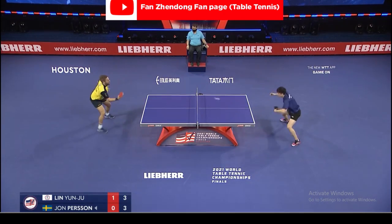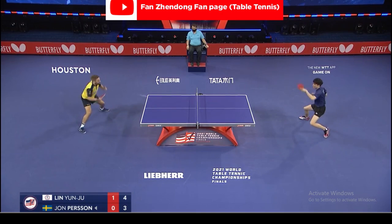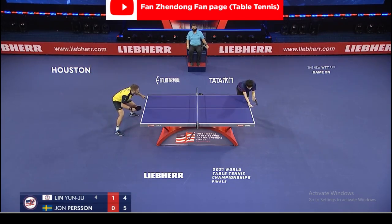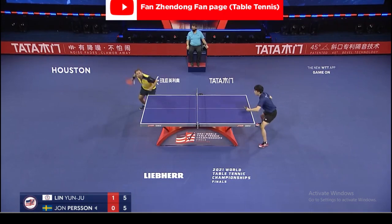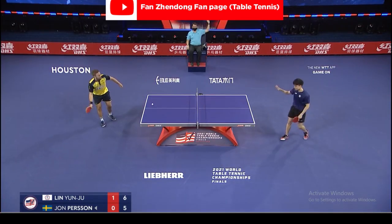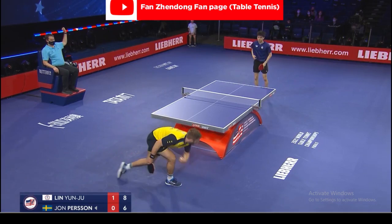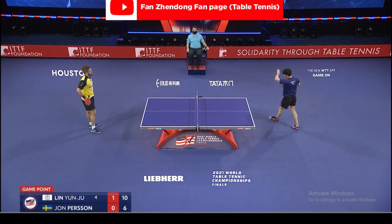Three all. There's that backhand again. But it looks like Lin is wiping the ball off before he gets started. Good exchange that time. Four, five. A lot of long receives. Five all. Five, six. Seven, five. You're either going to jam the ball into the table or miss it, and in that case, Perrson missed it. Six, eight. Six, nine. Nice banana flip that time by Lin. And I think we're going to see that quite often. Ten, six. A very good backhand opening and opening his shots.